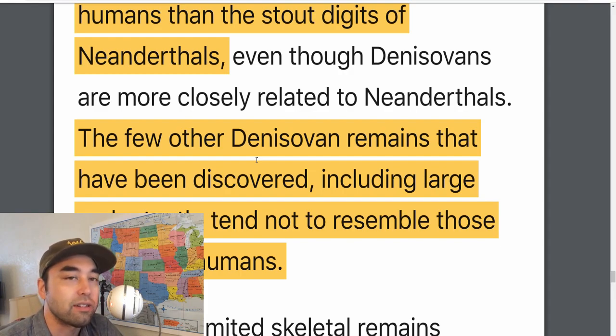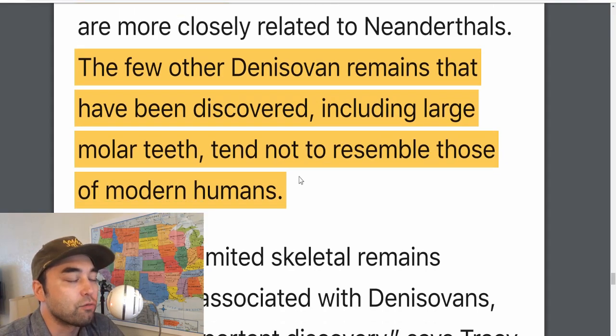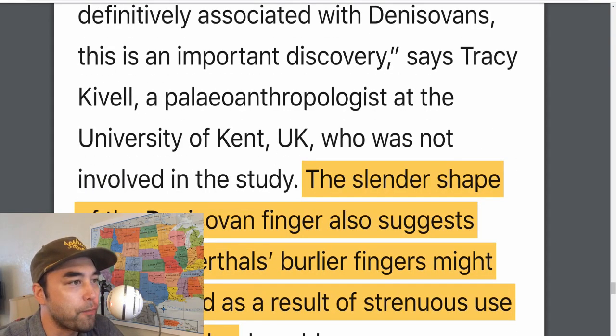A lot of them must have had slimmer digits in comparison to Neanderthals. And then there are a few other Denisovan remains that have been discovered, including large molar teeth that tend to not resemble those of modern humans. So again, they might have looked really goofy as well. They might have had bigger jaws and bigger molars and stuff like that. But their hands must have looked like ours. So we don't get the full picture yet. It's kind of like four blind men touching different parts of the elephant. But still, we know for sure that their fingers looked a certain way.